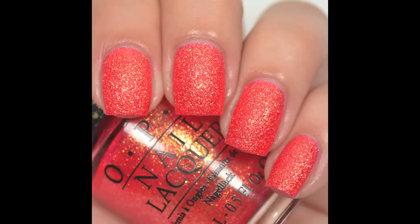This is from the Bond Girls collection. A lot of people call this an orange. I've always called it a red, like a red with a gold shimmer, but I guess I can see where it's right on the line between an orange and a red. This is one of those texture polishes, and I talk about this a lot, where when it dries, the shimmer that's added to it sits at a different level than the rest of the texture, and it gives it a very multi-dimensional look, and I really like this.